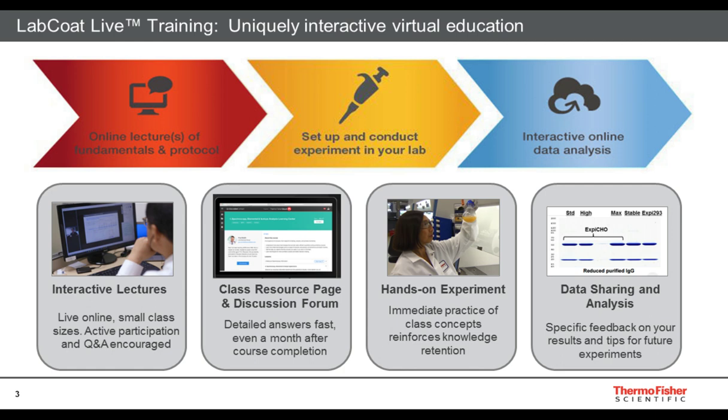You can ask them questions. You can share data with them to get feedback on how your experiment is going so far. So it's really as close as we can replicate to what you would get with an in-person training. Then, of course, we're following up lectures with your actual hands-on experiment that you'll be doing in your lab.